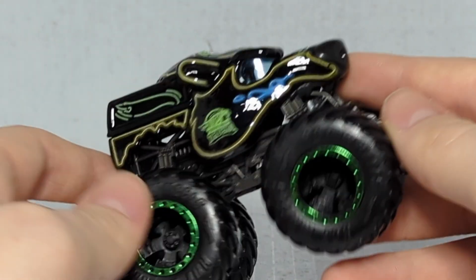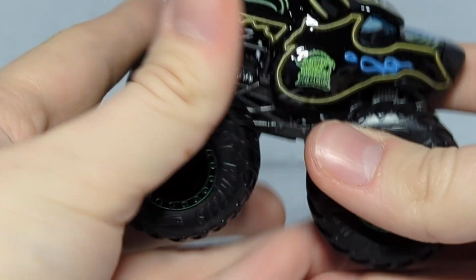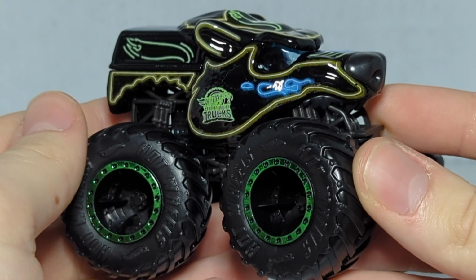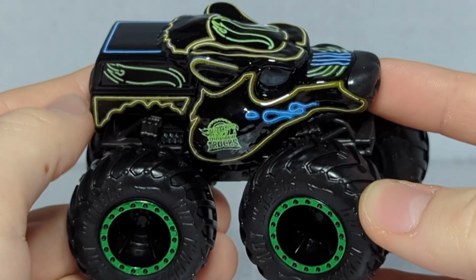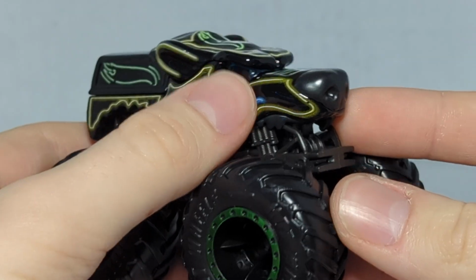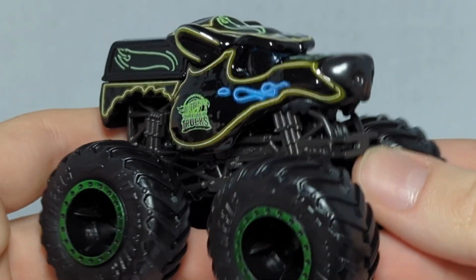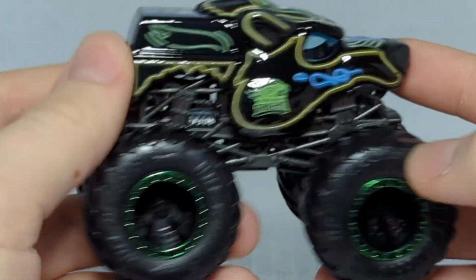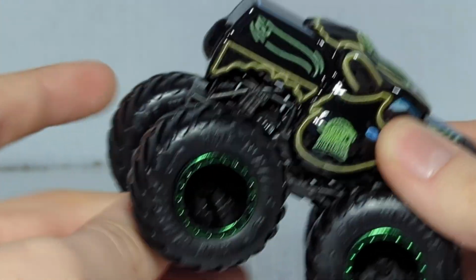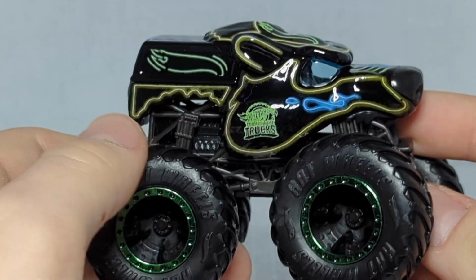So here we go. Here is the Bear Devil for the More Neon Sense trucks. Like I said, it is pretty bland. It really doesn't have a lot going on here. And you know what? That's okay. I just wish they would have done more with it. Basically, this truck is meant to look like a bear, like a grizzly bear. That's what they were going for with the design of this. And it works, kind of. We got a black body, a black roll cage, black chassis, black tires with black rims, and emerald green bead locks, which looks really cool.